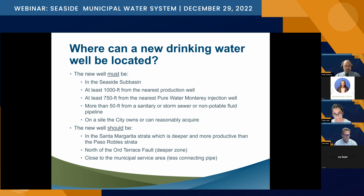Everyone's on the call because we want to know, does this well need to be in our neighborhood? So here are the must-haves and the wanna-haves for locating a drinking water well. First, it's got to be in the Seaside sub-basin, and we saw that map. It covers most of town. It needs to be at least 1,000 feet from the nearest production well. Because when you have two water wells both pumping at the same time, if they're too close to each other, they start competing for the same drop of water in the aquifer.